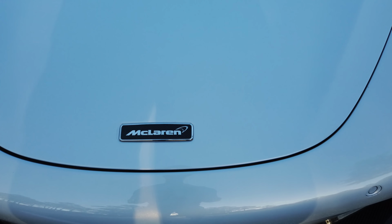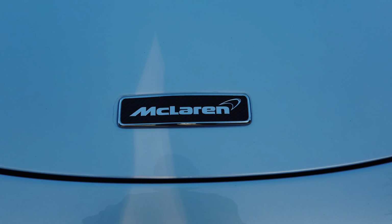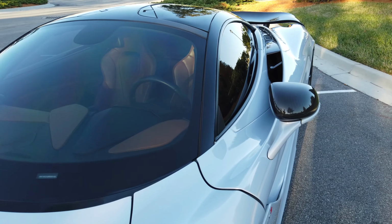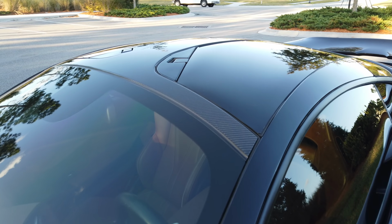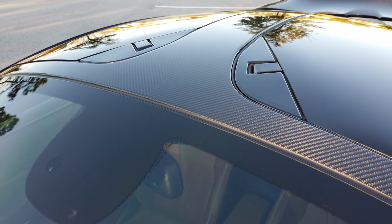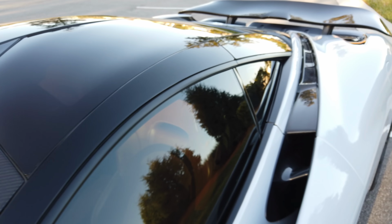It also has the carbon badge, which was added after. As you can see, it also has the carbon roof, and of course the Gorilla Glass. We're going to step inside.